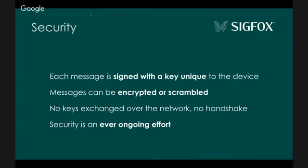Of course, a message can be encrypted or scrambled. If you don't need a really high level of security, you can scramble your message, because if somebody can look at it and doesn't understand what it means, that's already something. A good part about Sigfox, of course, is that there is no key exchange on the network. There is no handshake, etc., so you can't listen to keys on the network. This is very important to understand. We are also very strong against message repetition and man-in-the-middle attacks. All of these kinds of attacks are very well covered with Sigfox.